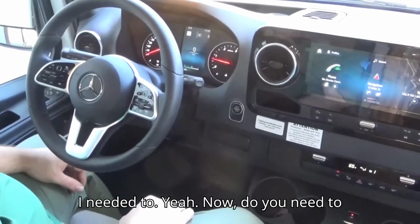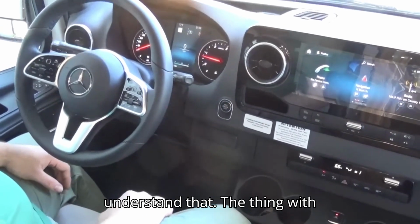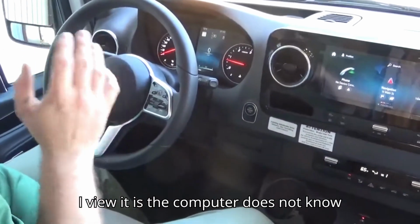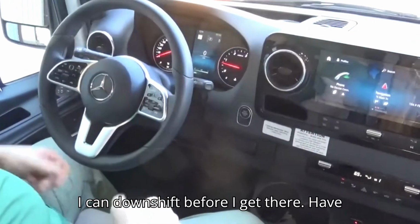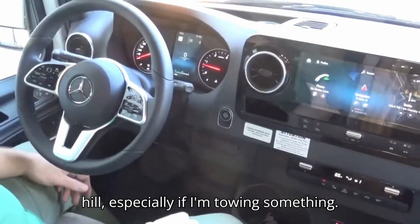Now, do you need to change? Oh, you don't need to, but you can. That's kind of like my car, so I understand that. The thing with changing gears as you're driving, the way I view it is the computer does not know that I'm approaching a hill. You know that you're approaching a hill. I can downshift before I get there and have more available torque as I coast up the hill. Especially if I'm towing something. Gotcha.